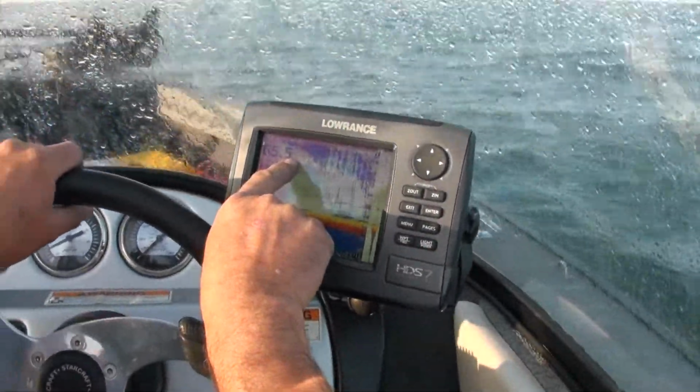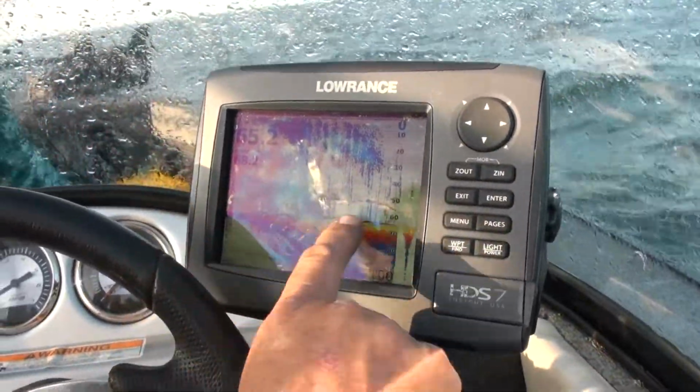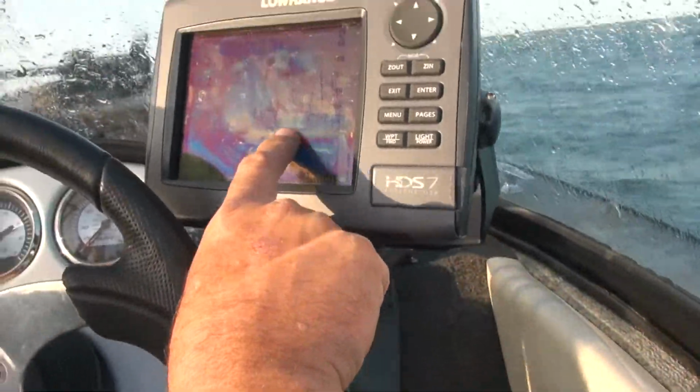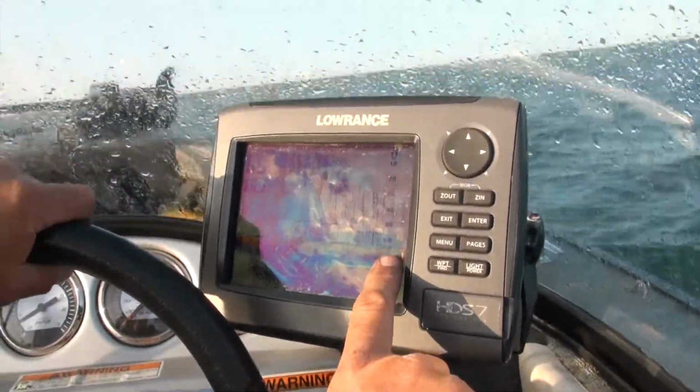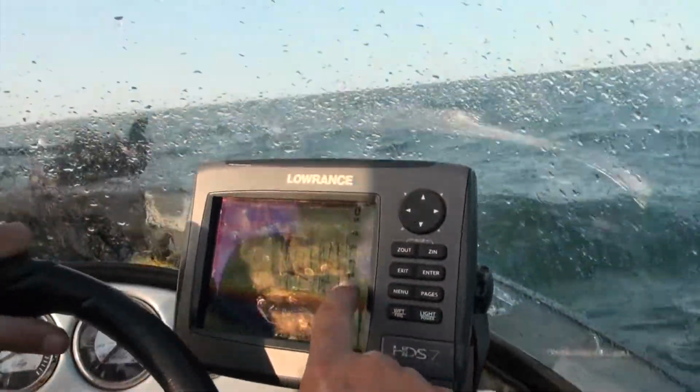Fish right here, 50 foot. This is the water depth. This is the water temperature, and of course these are the fish. Got a lot laying on the bottom, roughly around maybe 64, 65 feet, and we got some suspended fish right around 52 to 54 feet there.